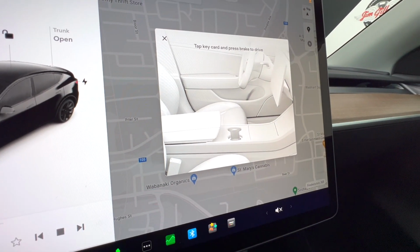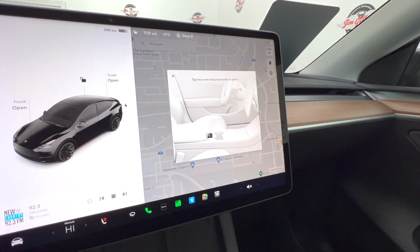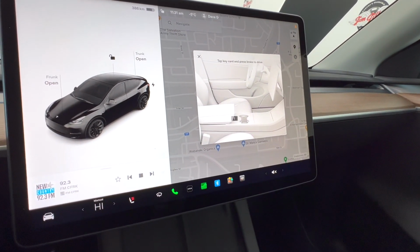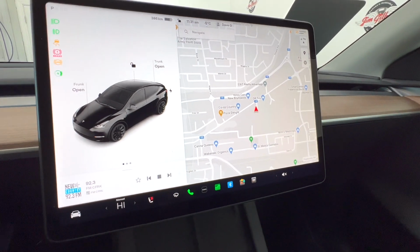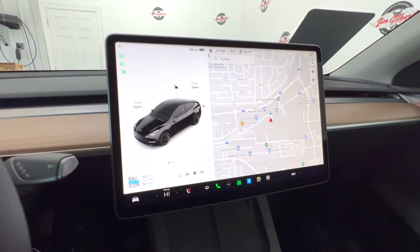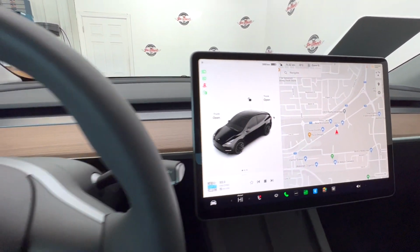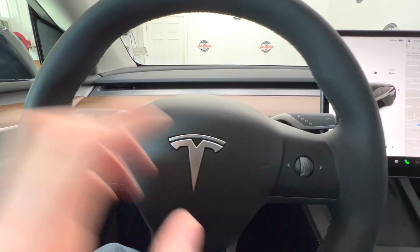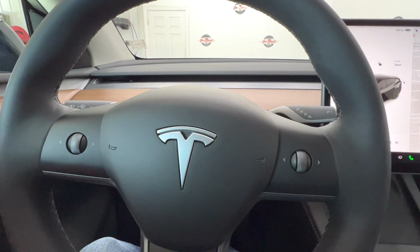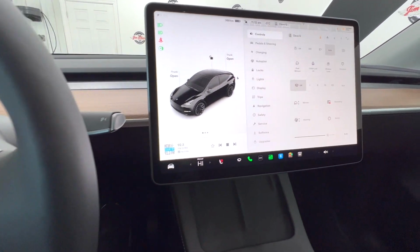There is no start button in any Tesla. So I'm going to take this key card here, I'm going to drop it down to where they're telling me, I'm going to put my foot on the brake, and now the car is fully started. So I'm just going to leave that key card in there. Everything you do on a Tesla is controlled from this screen or these two little knobs right here. So as an example, we'll go to the controls here and we'll just sort of show you how things work.